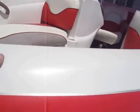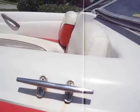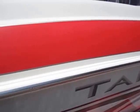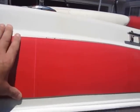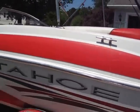As I'm walking around, you just have the standard cosmetic thing. A little bit of rusting from screws, a little on-off. We'll clean that up. On the port side, not as bad. I'm going to assume this is the least used side coming in the dock, but not too bad.